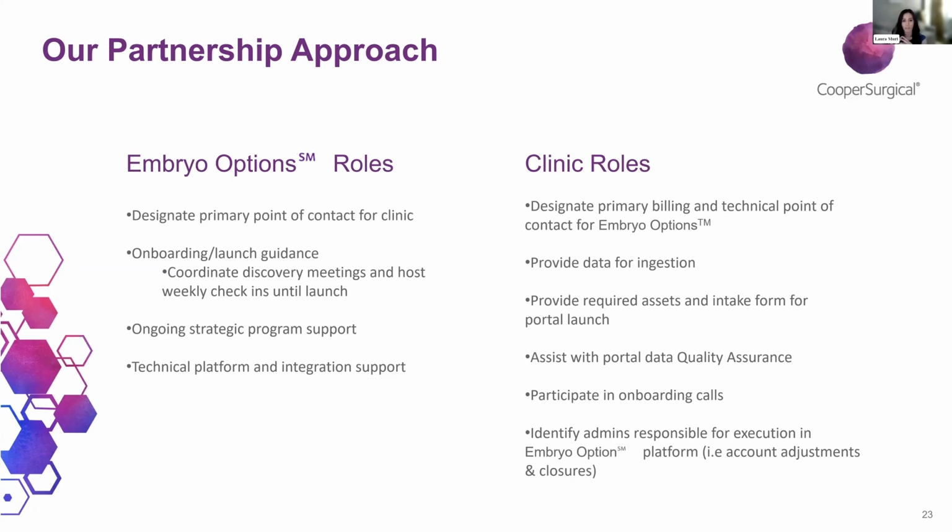We're going to coordinate discovery meetings and host weekly or bi-weekly check-ins until we launch. That's something that our team coordinates and drives. Post-launch, we'll provide ongoing strategic program support, as well as technical platform and integration support. And that integration support happens during the implementation process.